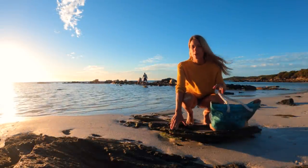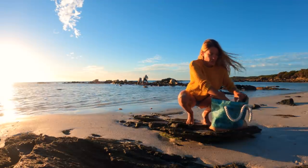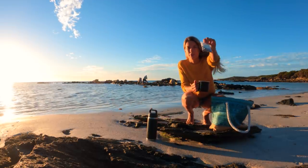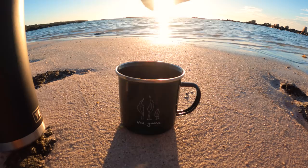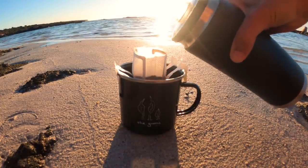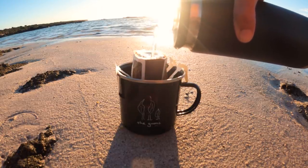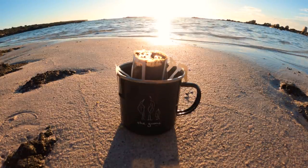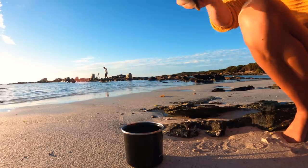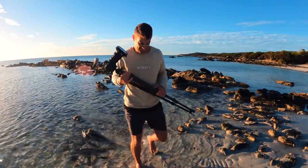Good morning. So the photography mission, Chris is behind me with the tripod and the camera, and I followed behind with coffee. So I've poured some water for our coffee cup, and we've got the gum strip filters, so handy. Coffee time. Yay.